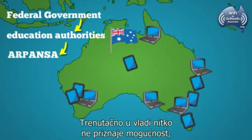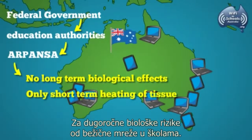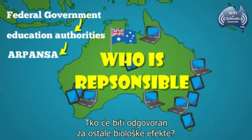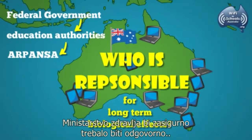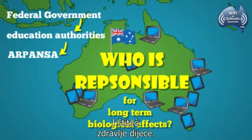At present, no one in government is acknowledging the potential for long-term biological risks of wireless in schools. If the standards are only for heating of tissue, who will be held responsible for all other biological effects? Surely the Ministry of Health should be responsible for assessing long-term risks from EMR and protecting children's health.